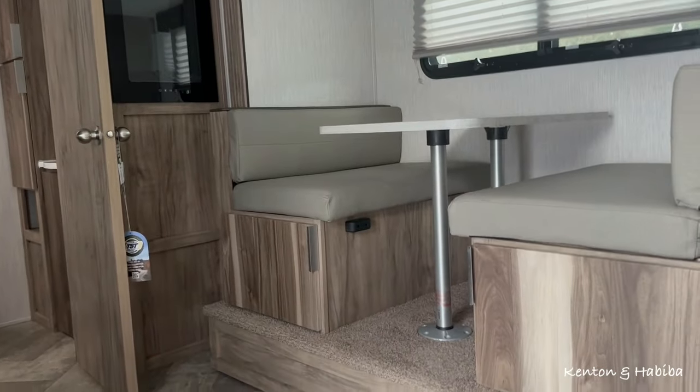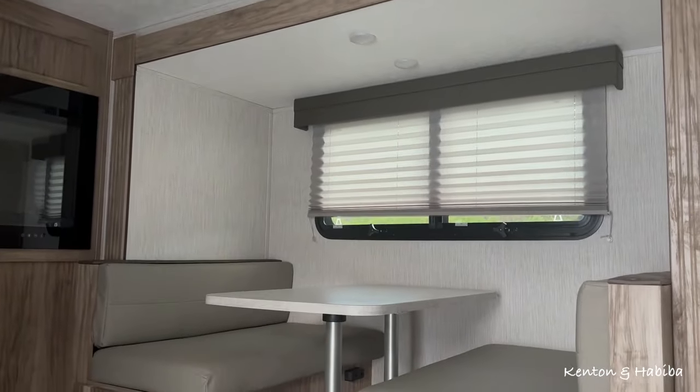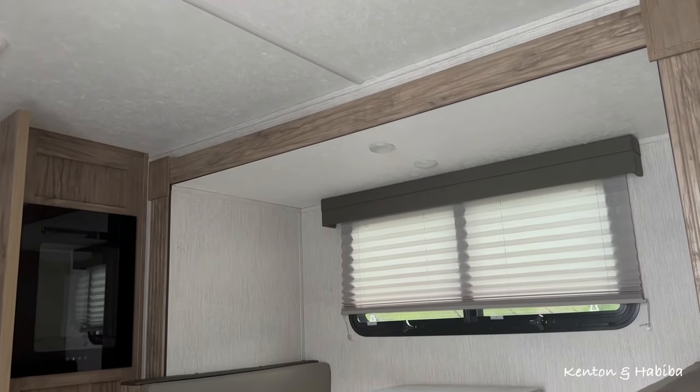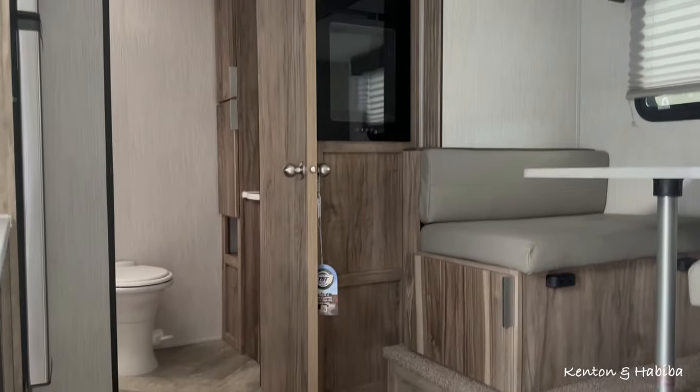Yeah, I think this might be it. This might be it, y'all. Little dinette. Oh, I'm going to have so much fun decorating it. It's like having a cute little space to decorate. How adorable.